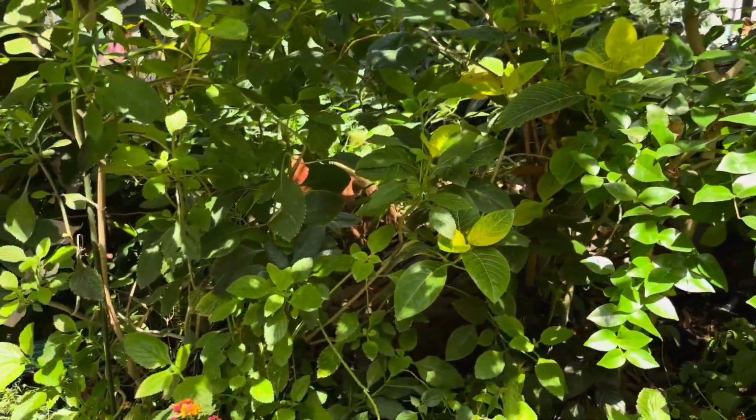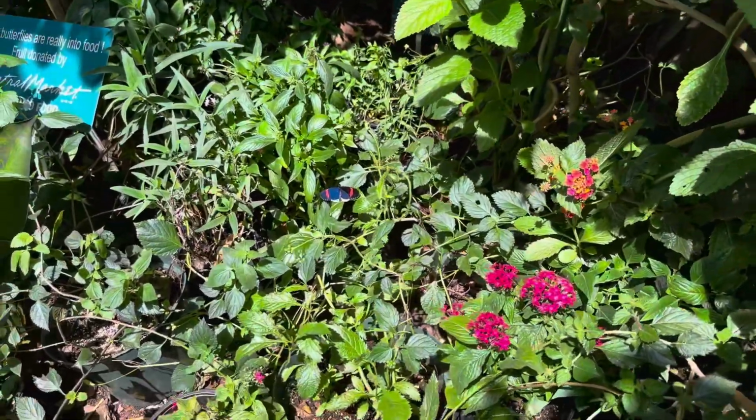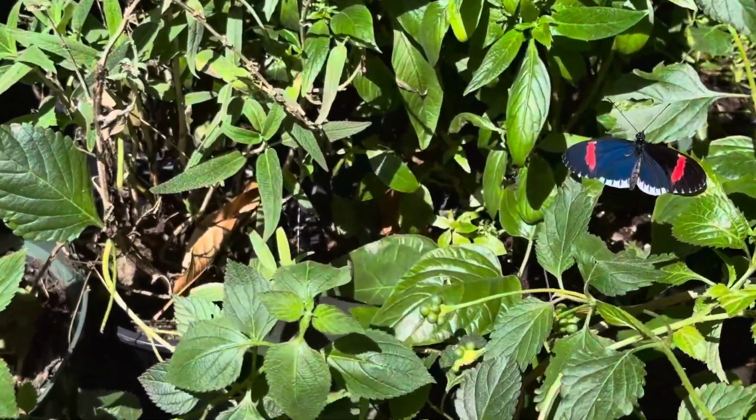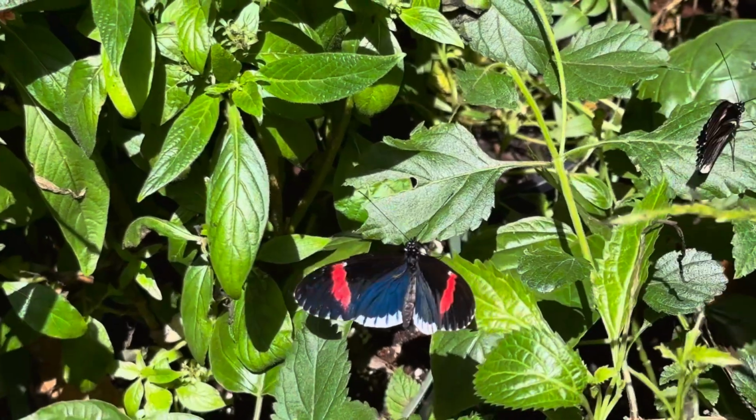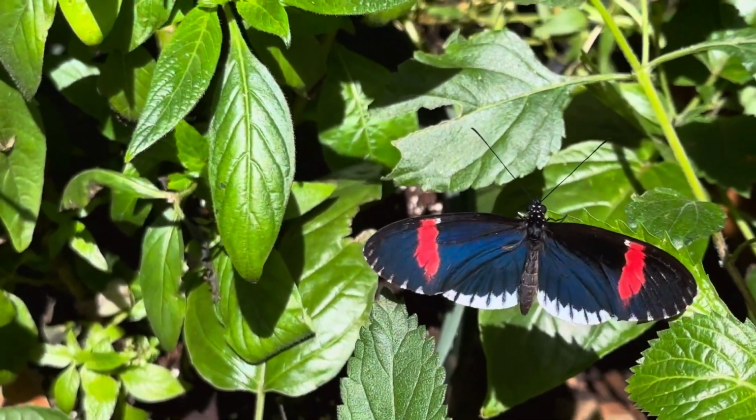And you can see here more different types of plants. I just wish I had all of the plant IDs. I do recognize some lantana, and then you can see right here another butterfly, like the pattern on this one. Look at that blue.